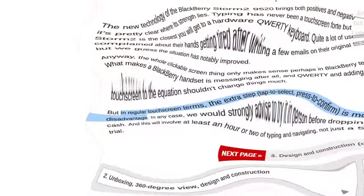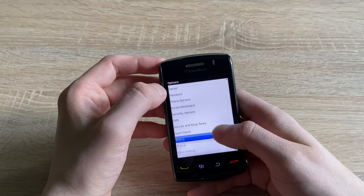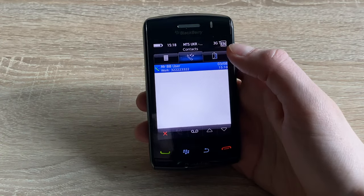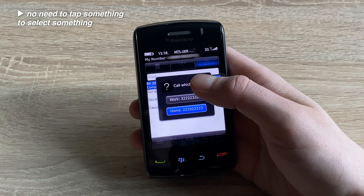In regular touchscreen terms, the extra step is more of a disadvantage. This is a so wrong perception of the UI. It's actually useful to see what you're about to click, especially if the UI isn't familiar to you yet. Besides, you don't need to tap something to select something, pressing alone is enough.